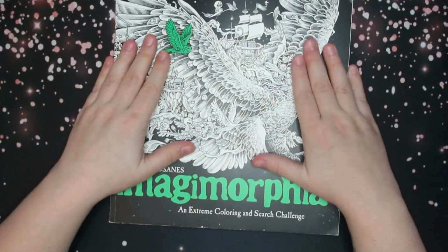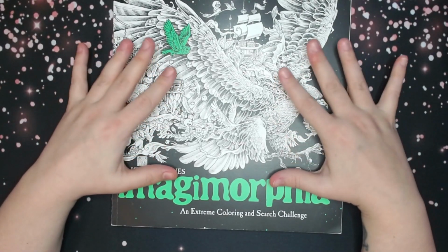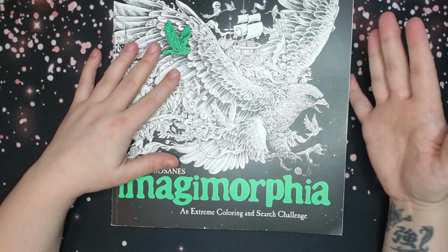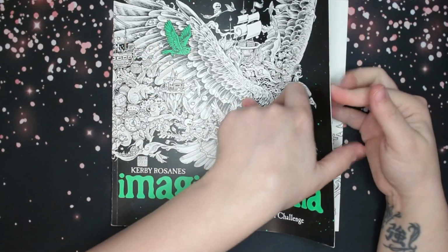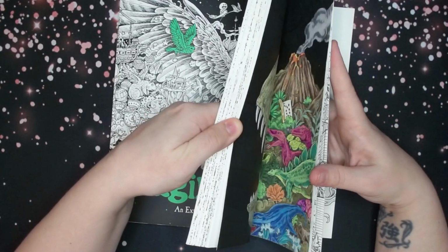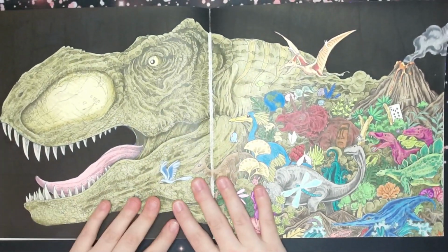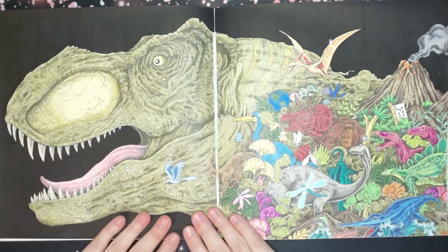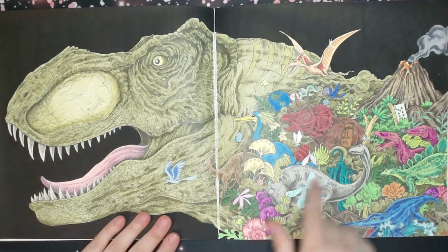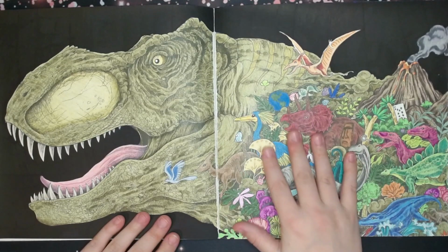And Imagimorphia is one of the only Zendoodly ones that I have. And I do have one colored in here, and I don't know that I've ever shown it on camera, honestly. This is from my very first month, like a year ago, I colored this. And look at all of the, there are lots of colors here.